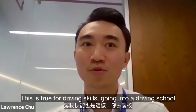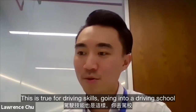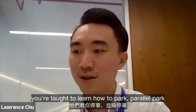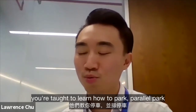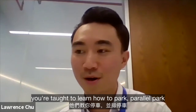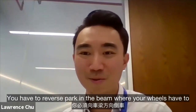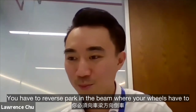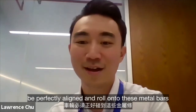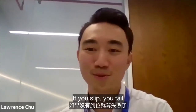This is true for driving skills. Going into a driving school, you're taught to learn how to park, parallel park. You have to reverse park in a bay where your wheels have to be perfectly aligned and roll onto these metal bars. And if you slip, you fail.